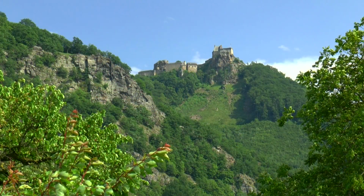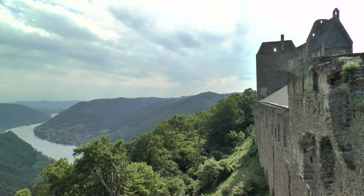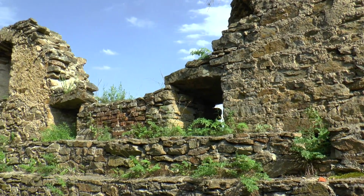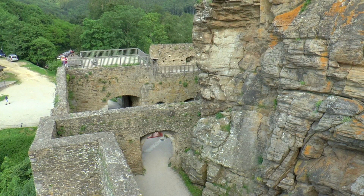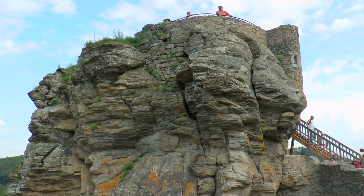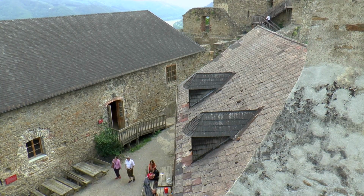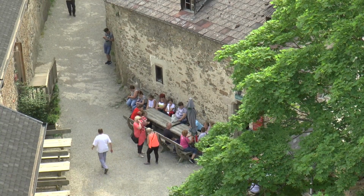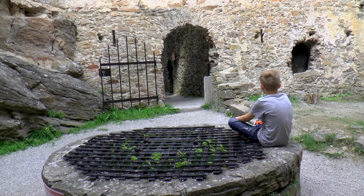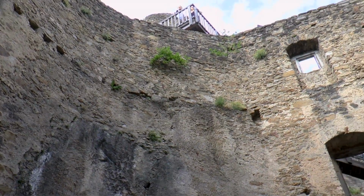The 700-year-old ruins of Aggstein overlook the Danube Valley. This was once the domain of the robber knights of the Kurnringer. They placed chains across the Danube in order to waylay passing ships prior to plundering them. The fortress was built on a mountain summit 300 meters above the river, so any approaching ships or enemies could be spotted well in advance.